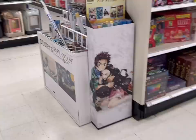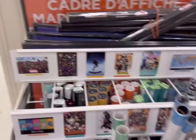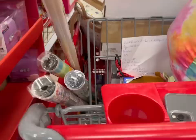Zoey loves anime posters. I'm gonna see if there's any that she doesn't have yet. She would love that one, but of course it's out of stock. We'll go with a My Hero Academia. I don't think she has that one yet. Here is a frog. She's gonna love that.